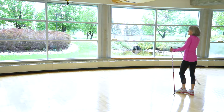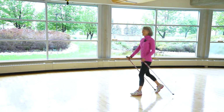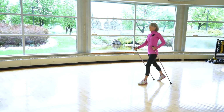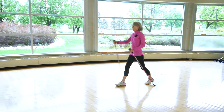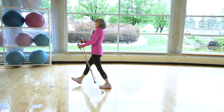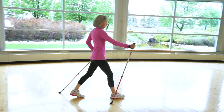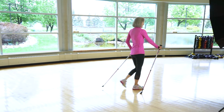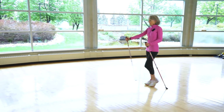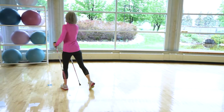Okay, we're going to go a little bit further now and get more into the technique by pushing down on the pole. So push, push. Push on that ledge. Nice and tall. Push down. Press down. Nice and tall. Notice that the boots aren't coming forward. They're always staying behind me.